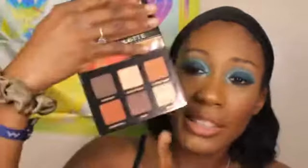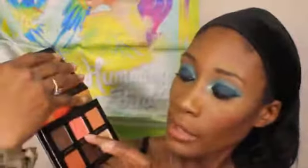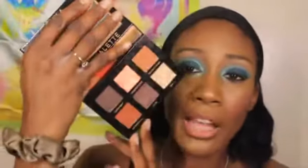So as y'all can see, this isn't my color story at all. These are warm tones. I like this shade right here, and this shade is okay, but the rest of it I can go without, because I do have a warm tone palette in spite of me not really being into warm tone palettes. For the off chance that I do want to do a warm tone look, I will have those palettes, but this one just doesn't speak to me or call to me.